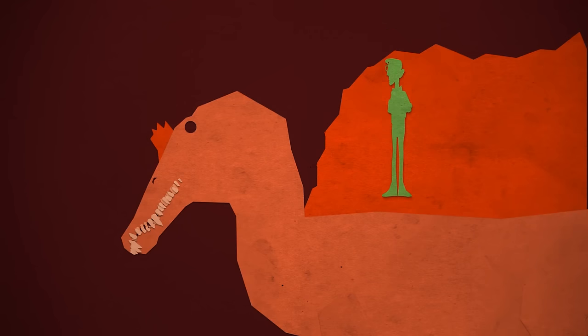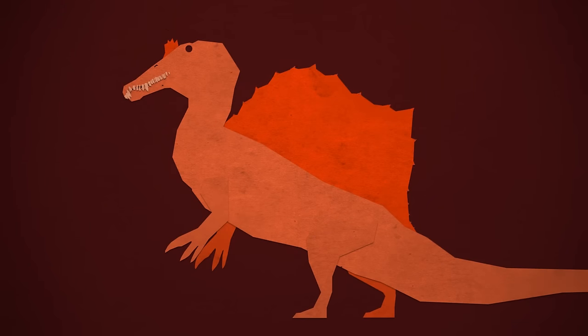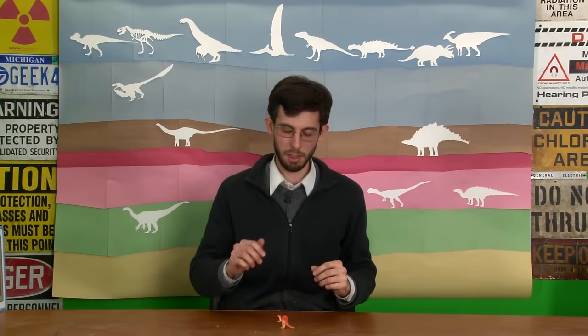I would be able to stand on the creature's back and reach up and touch the top of its sail. And I made myself sad because I'll never get to do that. They're often restored with these keratinous little claw-like bumps or armor-like bumps on the tips of the spines, and I see no reason why not.